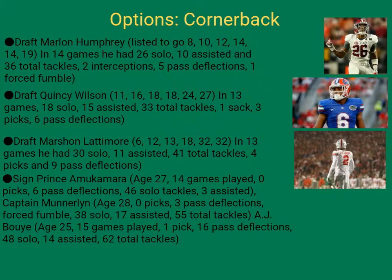The first guy the Jets could draft is Marlon Humphrey, who's listed to go 8th, 10th, 12th, 14th, and 19th. In 14 games, he had 26 solo, 10 assisted, and 36 total tackles, as well as 2 interceptions, 5 pass deflections, and a forced fumble. The Jets, obviously, need a cornerback. I mean, looking at the league, most of the good teams need at least one good cornerback to shut down the team's best wide receiver.